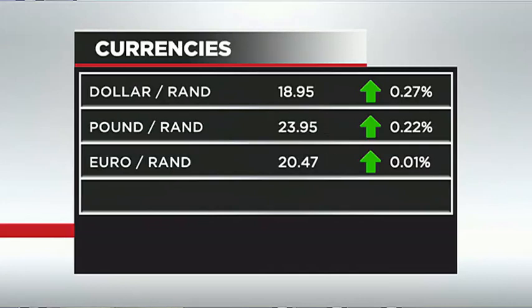And now for a look at your currencies, starting off with the local units. The rand flirting around that 19 rand mark to the dollar, losing ground after the dollar strengthened as the U.S. economy continued to prove its resilience. We did see the rand hold gains against major currencies yesterday, but it's lost ground today.